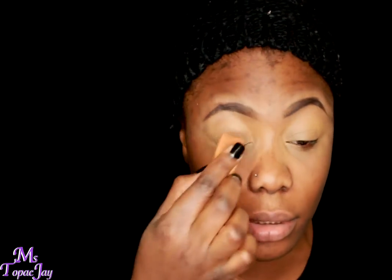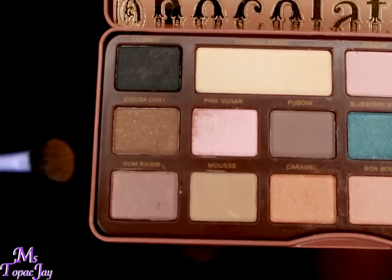I'm going to set the concealer using my Midnight powder in Topaz. I'm actually just using Topaz because it's right next to me. So now I'm going to grab my little helper, which is my tape. Great. Now I'm grabbing my Real Techniques brow brush, and my Too Faced Semi-Sweet Chocolate Bar palette, and I'm going to not prime my lid. I'm going to use the shade right here. It's called Cocoa Chili, I believe, and I'm going to use that as a transition color.